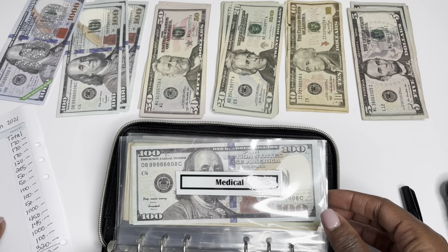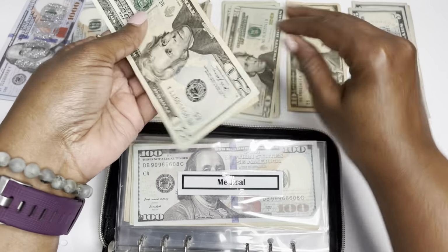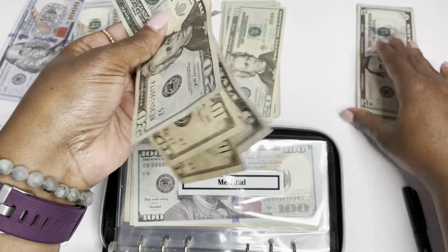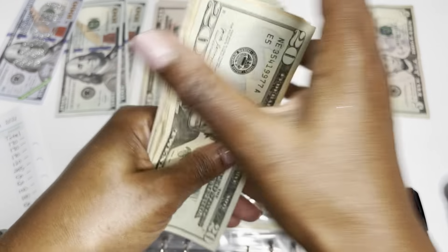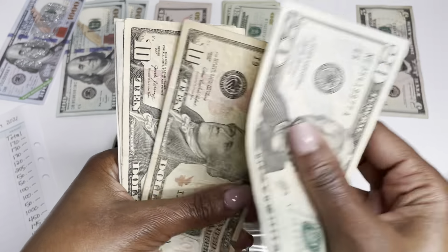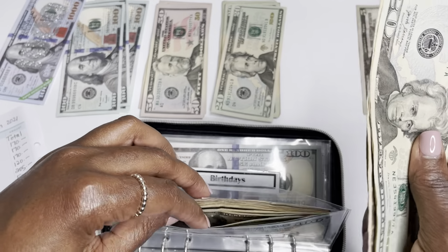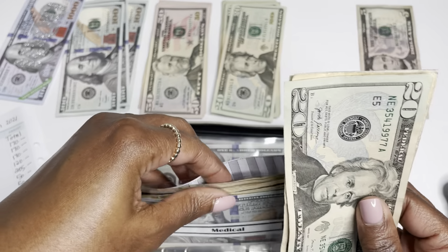Next is medical. Medical is just going to get 50, and that's going to be 20, two 10s, and two 5s. And I don't know if you watched before, but my job does pay for a lot of our medical expenses. So I don't really have a whole lot unless we have like a specialty appointment. And then I'll move money out of here. So this is 20, 30, 40, 45, 50. And already in here, I have quite a bit, especially since none of us have any appointments coming up.